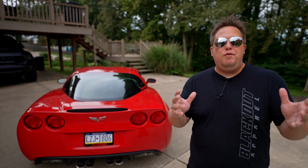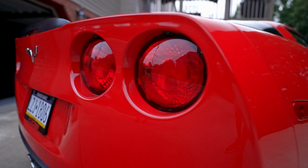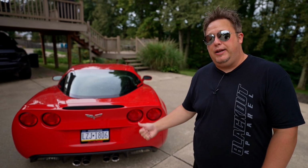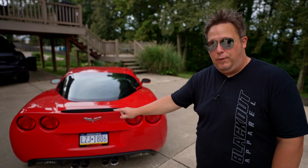And for you Corvette enthusiasts out there, yes, it has 4 round tail lights. This is the last of your traditional style Corvette. If this is something that interests you, the C6 is your only bet to get those 4 round babies.